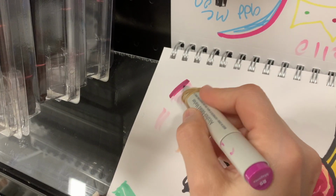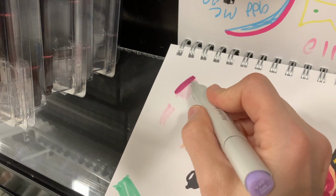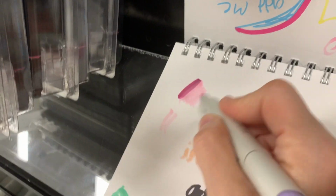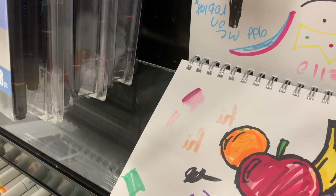Here I just wanted to test out the Artist Loft alcohol markers and see how they performed, and I was grabbing another color that was sort of in the middle to see if they would blend a little bit better, and it was basically a no-go.